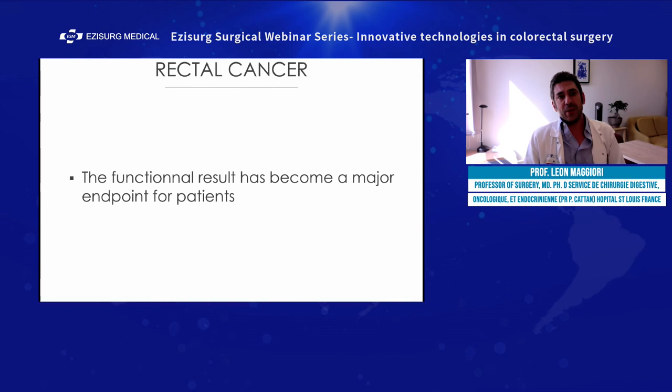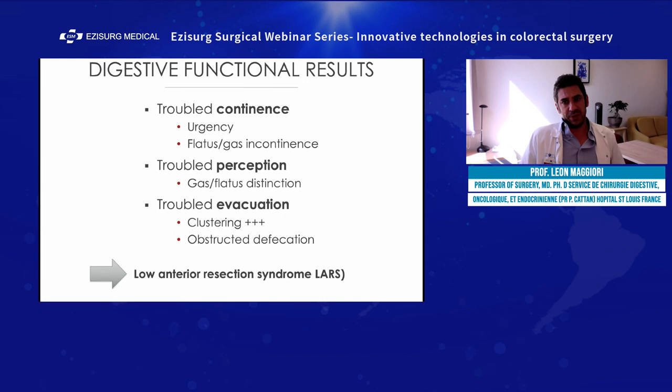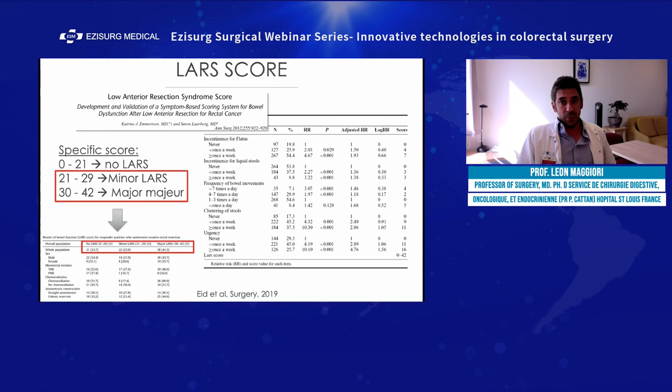So obviously, digestive functional results after rectal cancer surgery are impaired. We all know that. It's very well described in the LARS score, the low anterior resection syndrome score. It's interesting to note that this score was published quite recently, in 2012. We had to wait a long time to have a really good score describing the digestive functional result after rectal cancer surgery. The LARS score ranges from 0 to 42, and the functional result is worse as the score goes higher. We have a major LARS for patients with a score of more than 30.